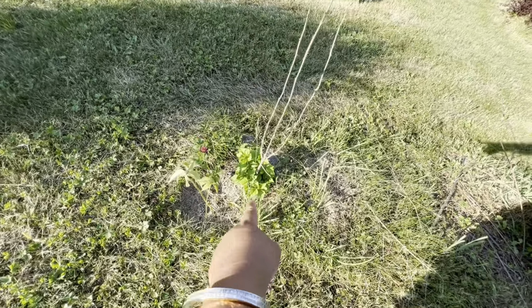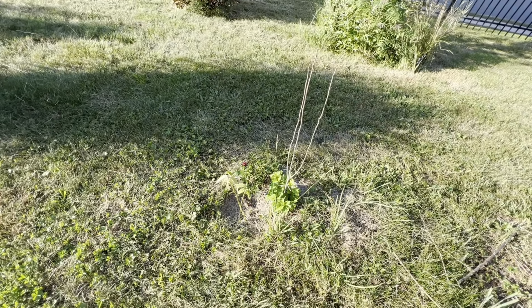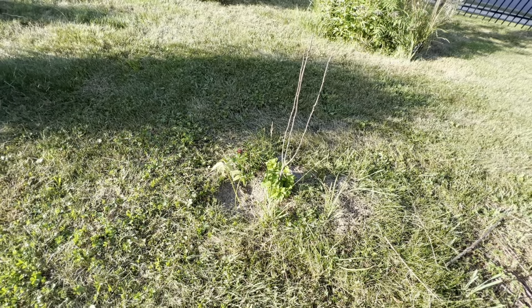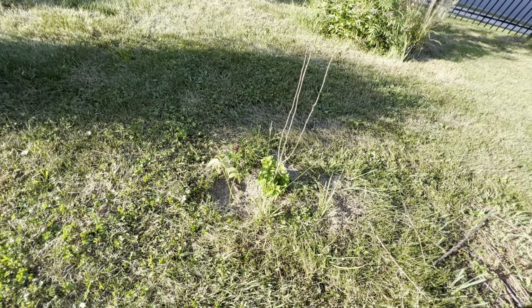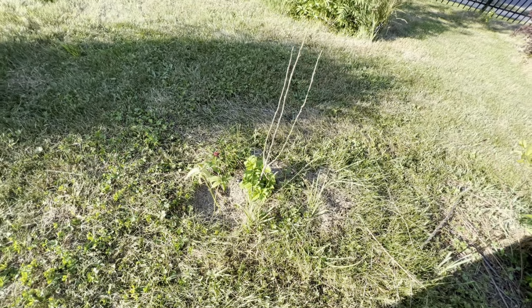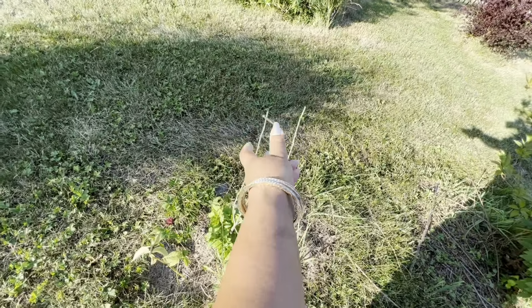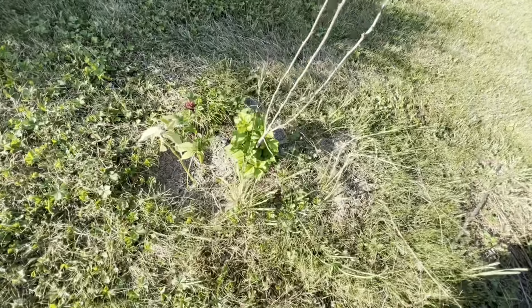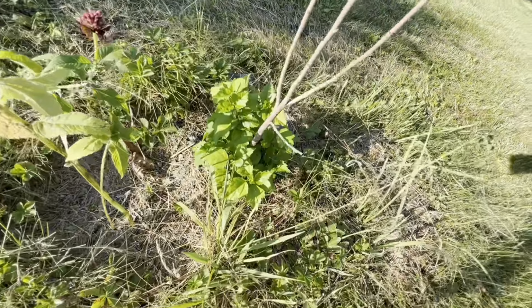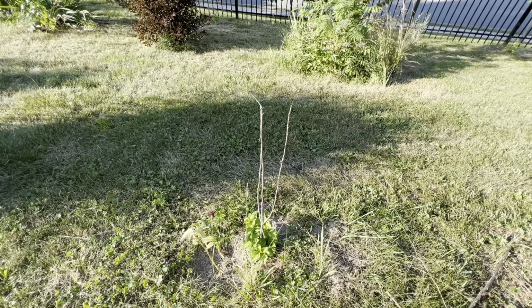Then this is a pink color blooming hardy hibiscus I planted, I think 3 years ago, and last year also it bloomed, but this year I was not seeing anything, so all the branches looked dead and I was thinking maybe it died, but see, it did not. All these new branches came, so it survived.